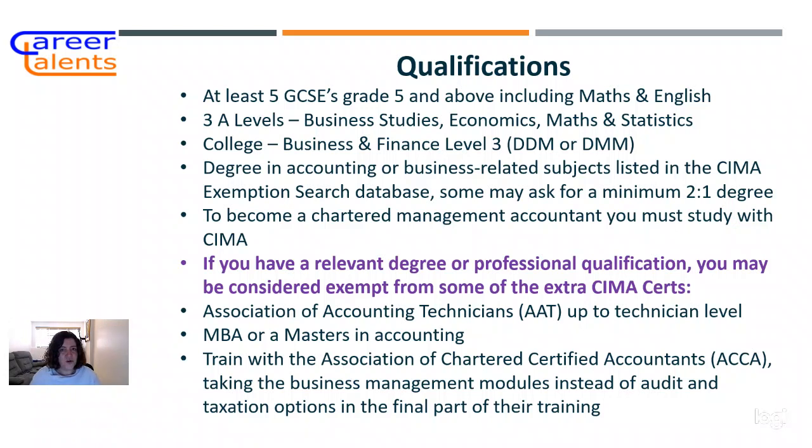One thing that might decide, though, if you didn't quite get your grades first time when you did your GCSEs, or you're missing your English or your maths, you can start at a lower level at college, whereas at A levels you can't. You have to get your grades, otherwise you can't do your A levels. But at college you have that opportunity: if you don't quite get your grades, you can start at a level 2 and work your way up to a level 3. When you get to level 3 in a qualification like business and finance, you will need to do very well. You need a distinction merit as a minimum to get into a good university.